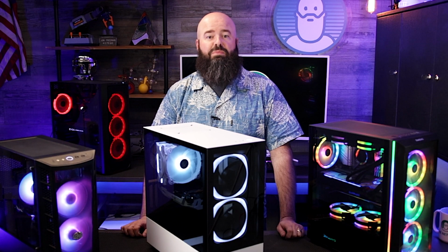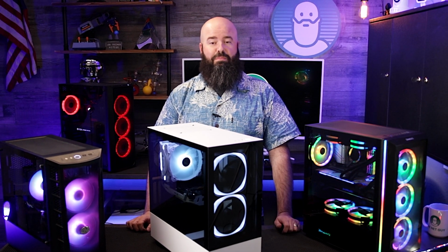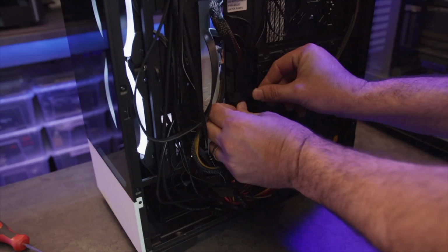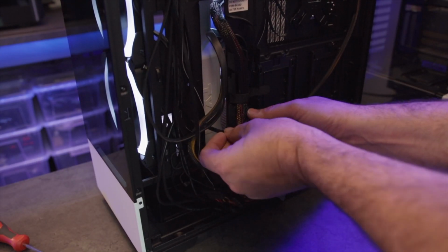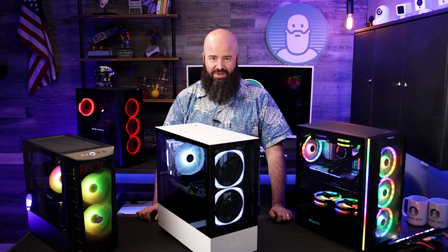A new case represents a new opportunity to update the look of your machine from mild to wild and anywhere in between. You can finally get that cable management just right, clean up your components, update your cooling, and it's a really easy one-day upgrade for just about anyone.